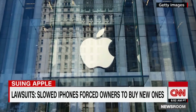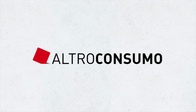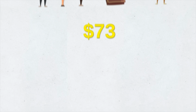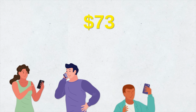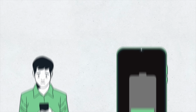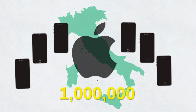In recent years, because of planned obsolescence, Apple has been slapped with not one, not two, but 3 lawsuits. Italian Consumer Association, Altro Consumo, launched a massive class action lawsuit demanding $73 million from Apple. That comes out to about $73 each for each iPhone 6, iPhone 6 Plus, iPhone 6S, and iPhone 6S Plus owner. This lawsuit is related to Batterygate. Between 2014 and 2020, Apple sold around 1 million iPhone 6s and 6S models, and that's just in Italy alone.